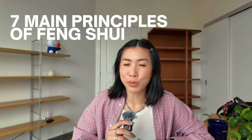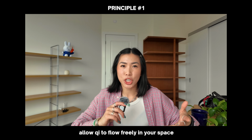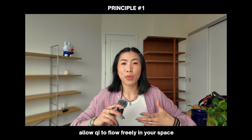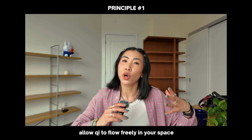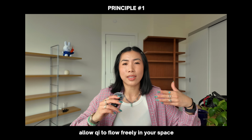So there's 7 main principles of Feng Shui. The first one is qi, which is also known as energy. Qi is known as the life force that is flowing through the environment, through your body, through your surroundings. And the main principle of Feng Shui is to ensure that qi is flowing through the environment at all times and that it's not stuck, it's not chaotic, it's not blocked, it's not tense.